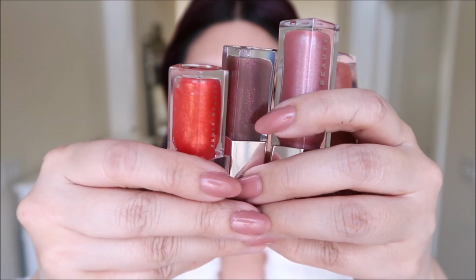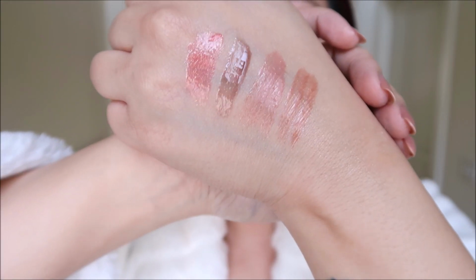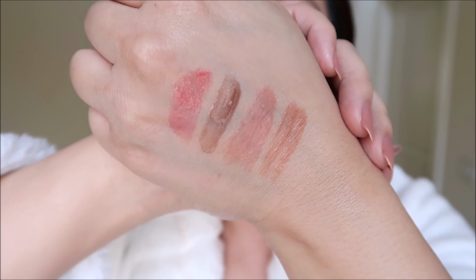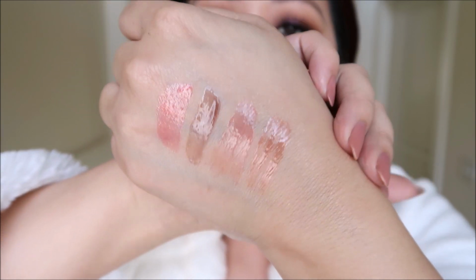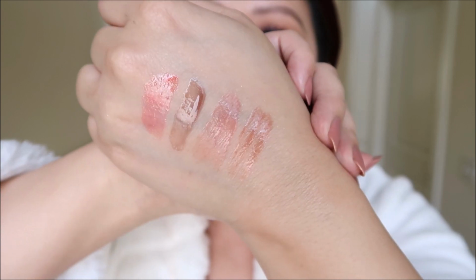Orangey red with gold sparkles and silver sparkles. There's a lot of sparkles happening in this one. And those are the swatches. Fenty Glow, Fussy, Chocolate, and Cheeky. They look like whatever swatches, I know, but on the lips, beautiful reflect.